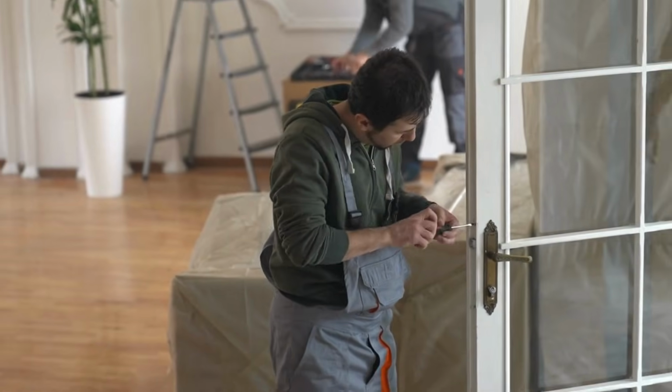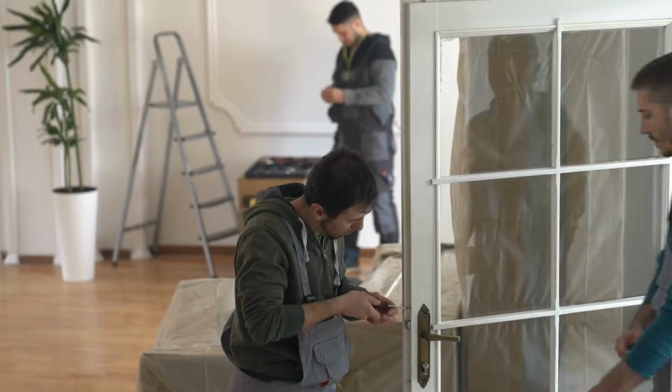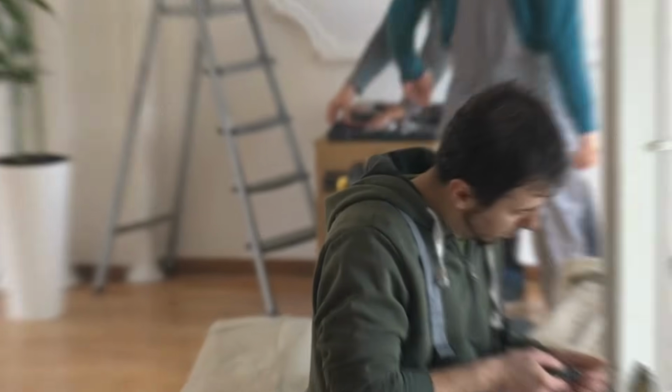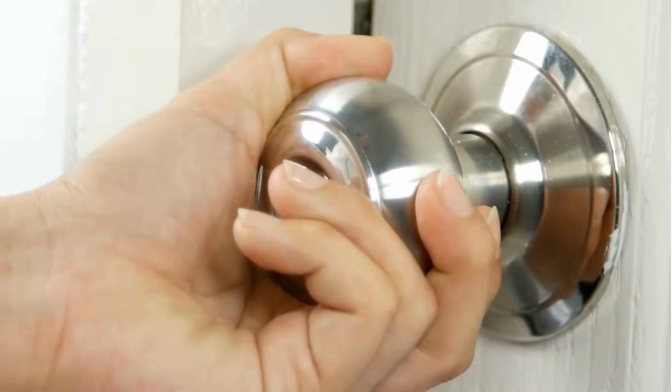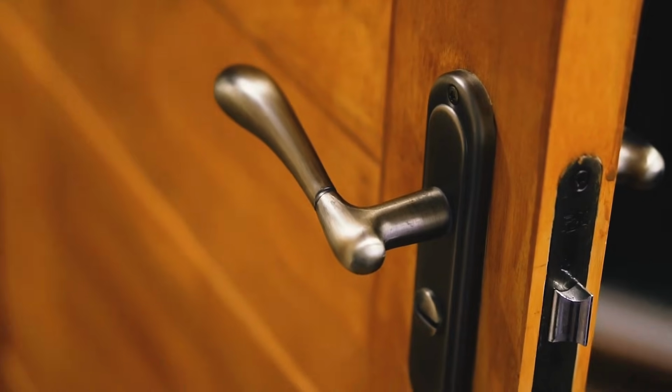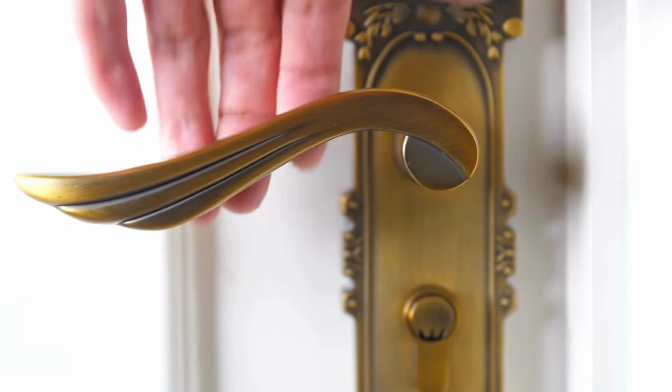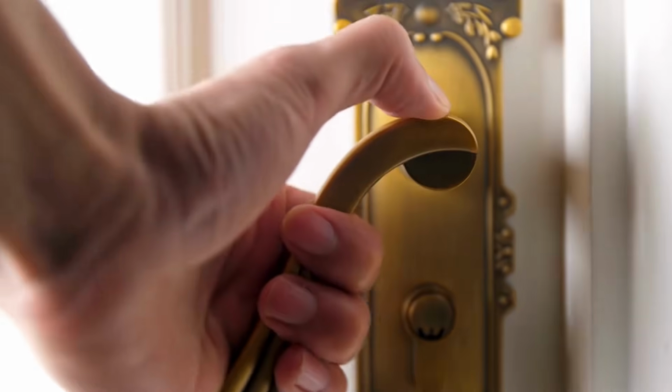Updating your door hardware is another impactful change. Swapping out old doorknobs and hinges for modern or vintage-inspired pieces can refresh your home's aesthetic. Whether you choose sleek, matte black hardware for a contemporary feel or antique brass for a touch of character, new hardware can make a big difference. Plus, it's a relatively easy DIY project that won't break the bank.